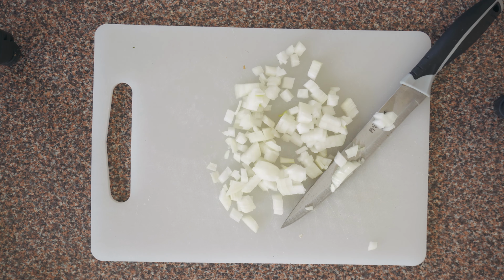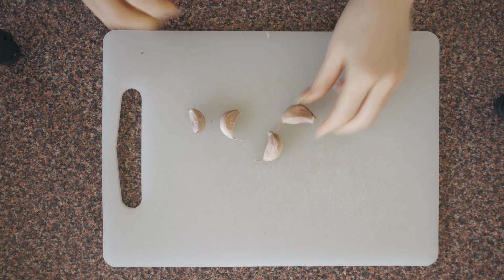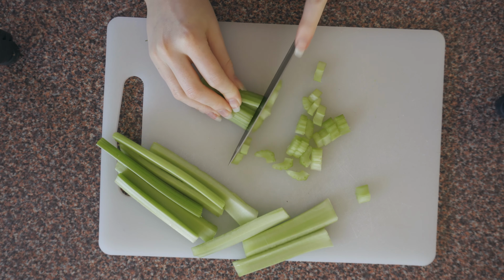Right, so this soup is so easy and quick to make. First thing we do is we chop up onion. We then chop up garlic. I normally chop up 3 or 4 bits of garlic. I actually missed that video clip somehow.